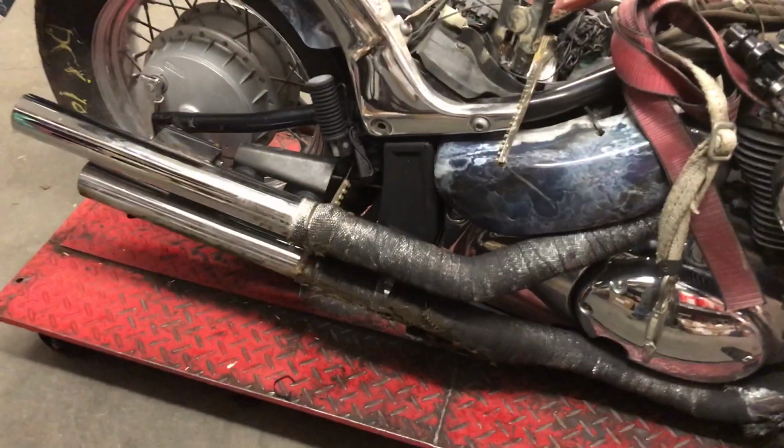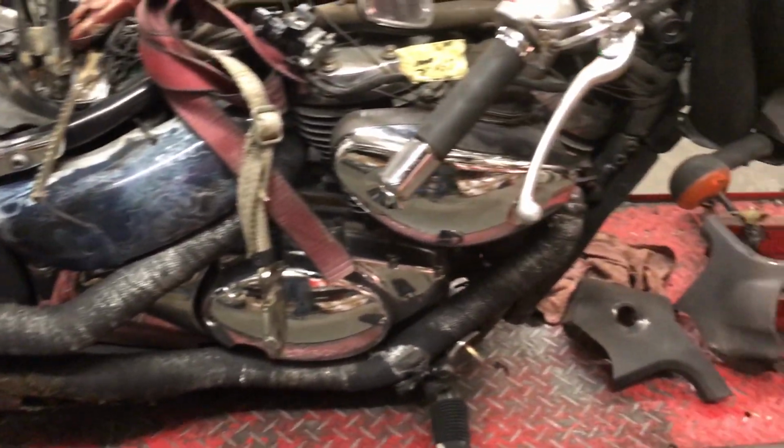We're unable to get this bike to run. It does have spark, does have fuel. We just weren't able to get it to fire.